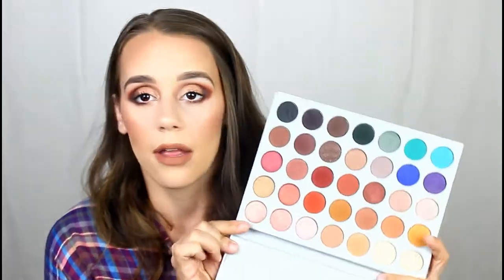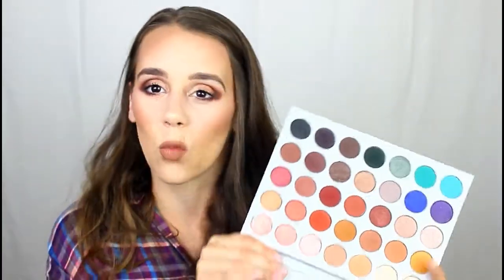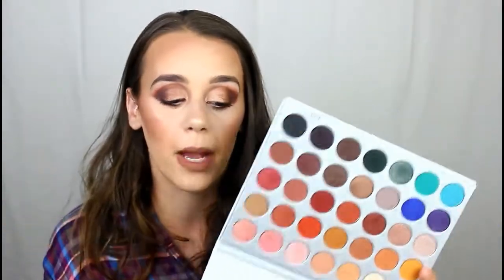This is the last Morphe one, I promise. This is the Jaclyn Hill palette. I know that this is going to be a go-to of mine because it has just a wide range of shades. I feel like the Morphe 350 and the Morphe 35R, it has neutrals, warms, and pops of color. So this could honestly be the one palette. If you were to have one palette and you want to do a whole wide range of looks, this would be the one I recommend.